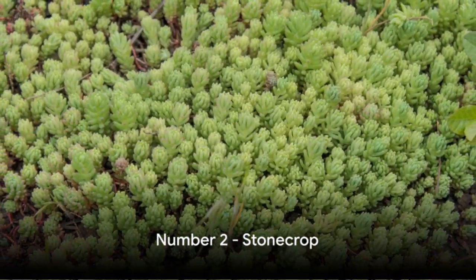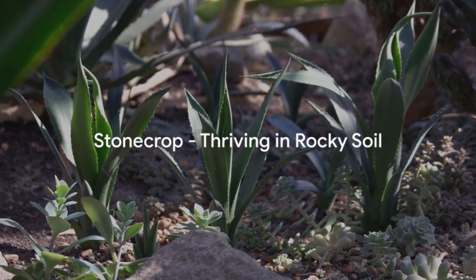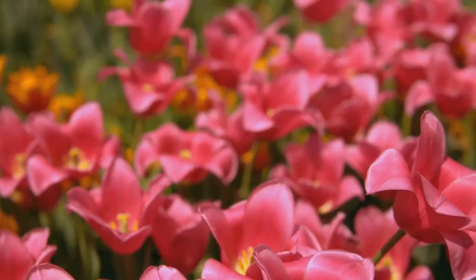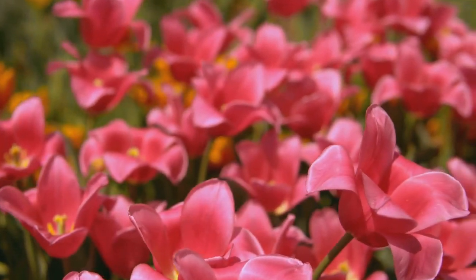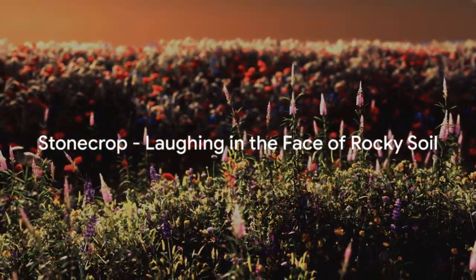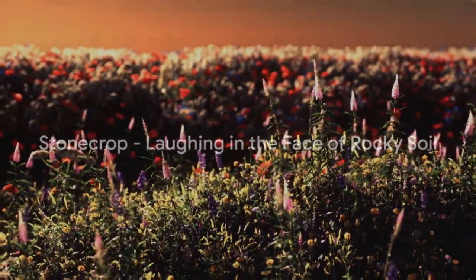At number 2, we have the stone crop. This plant is a true succulent, thriving even in the poorest of soils. Its resilience is matched only by its beauty, boasting vibrant summer flowers. Stone crop, a succulent that laughs in the face of rocky soil.